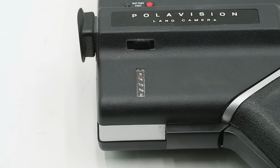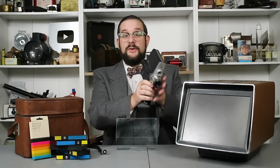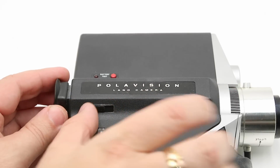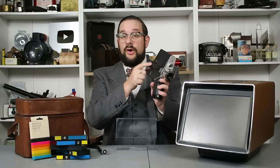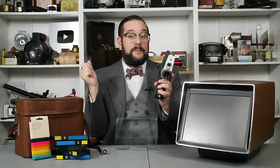Now, up above the grip here, we have our film indicator, which goes from start to 1/4, 1/2, 3/4, finish, and then finally end or empty. Here we have our viewfinder, and this is of a reflex variety, so it actually looks directly through the lens. And underneath, we have our focusing slider for the viewfinder. Now, interestingly, this actually only works on the viewfinder itself. It doesn't actually adjust the focus of the lens, which I think is an interface design problem. But this thing has a lot more problems with it, which we'll look at in a second.